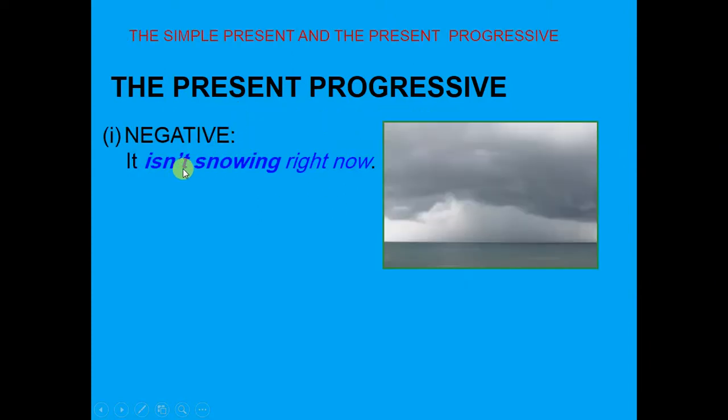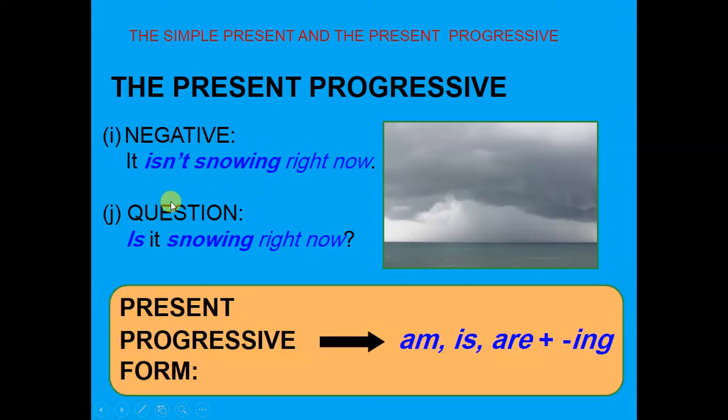How to make negative? We put verb to be in the negative form. We put am not or isn't or aren't plus verb ing. It isn't snowing right now. So we put am or is or are in the affirmative sentence plus verb ing. When we make it negative, we put am not or isn't or aren't plus verb ing. Don't forget ing at the end of the verb.